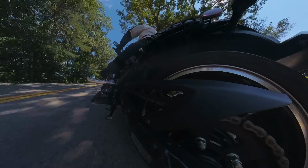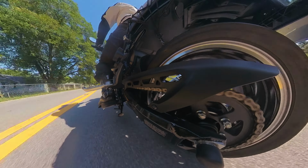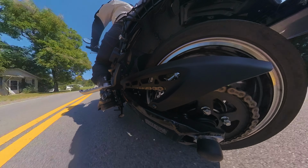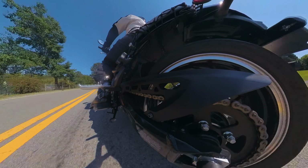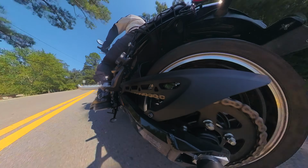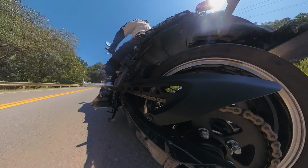The motorcycle has great straight line stability and balances that with good turning characteristics. The flickability isn't as good as, say, a Ducati Monster, but the chassis feels more refined than the Monster. In addition, the Z900RS's shock and forks do a great job of ironing out road imperfections as well.